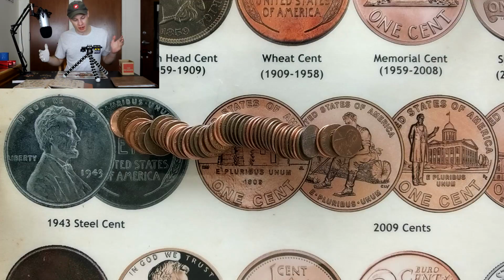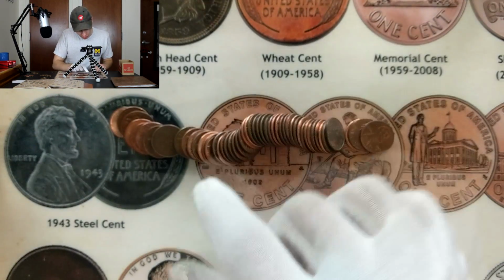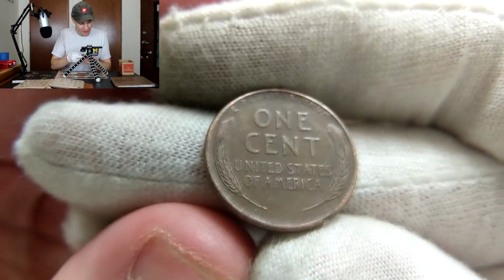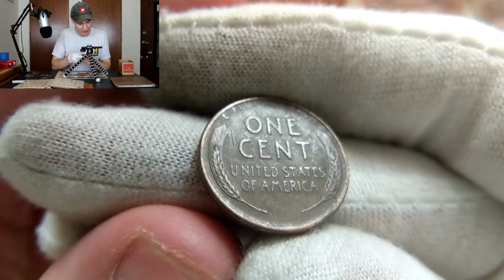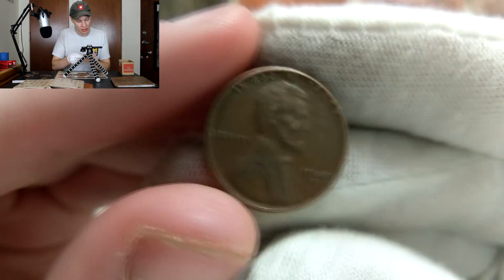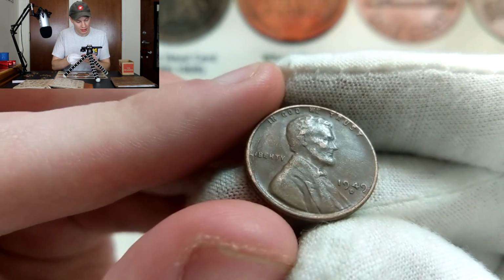So a few rolls later here, and I have a wheat reverse showing on this roll. I just spotted it here. I'm gonna go ahead and flip that one and see what we have on that. It looks like it's probably gonna be a 50s. It's got some pretty good details on the back. Let's see, 3, 2, 1. Ooh, 1949 Denver.